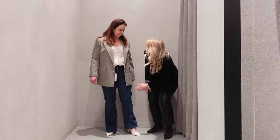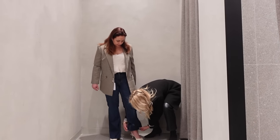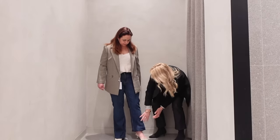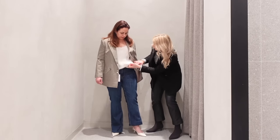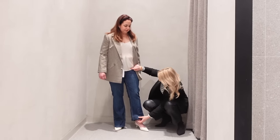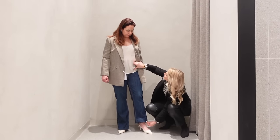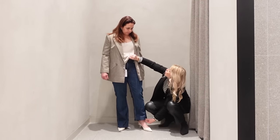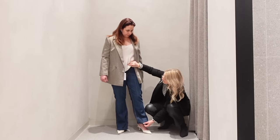Now, if this was a proper cropped ankle grazer, maybe to here, then it would start to look a little bit better. But what you wouldn't want to do is pull that top out and shorten yourself here. So you've stolen the length there, so you've got to get it back somewhere. So that's where we would start tucking the top in here. Okay, so I'll show you that on another pair of jeans in a moment.